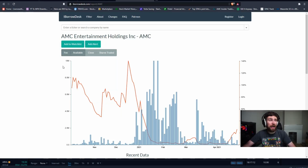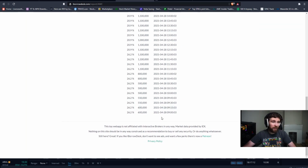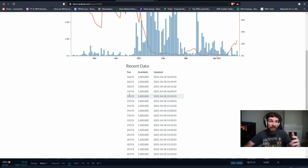Now looking over to the iBorrow desk numbers real quick, we do have a million new short share availabilities available right now with an interest rate fee of 18.8%. Now I know some people this morning we were at 26.2%, which is super high. These numbers do fluctuate back and forth, 18.8% is really, really good and a big, big number. Now, the numbers for short share availability do jump around from time to time. There for a while, there was none to be reported. Now there is a million short share availabilities.